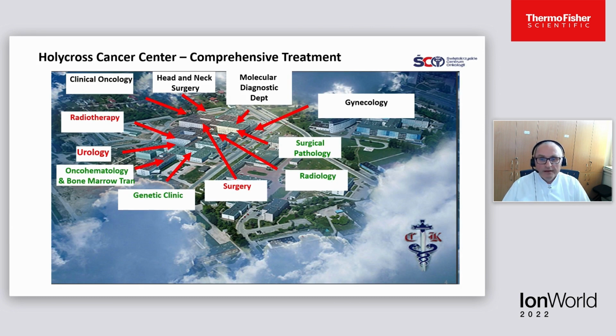Our department is part of the Holycross Cancer Center. This is a comprehensive center with many different clinics, including head neck surgery, radiotherapy, urology, general surgery, genetic clinic, oncohematology and bone marrow transplantation, chemotherapy, clinical oncology, and gynecology.